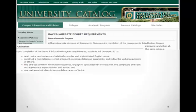This critical thinking requirement is codified in the CSU, or the California State University, graduation requirements. Sac State, for example, spells it out under their general education objectives when they identify student outcomes as being able to construct a non-fallacious verbal argument, recognize fallacious arguments, and follow the verbal arguments of others. Related, students are expected to be able to find and use common information resources, engaging in specialized library research, and using computers to seek out appropriate expert opinion and advice.